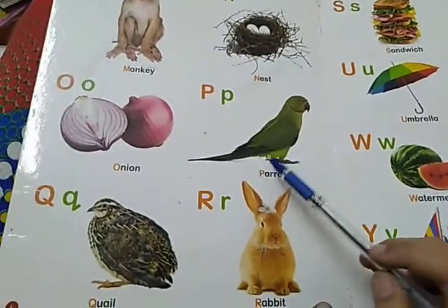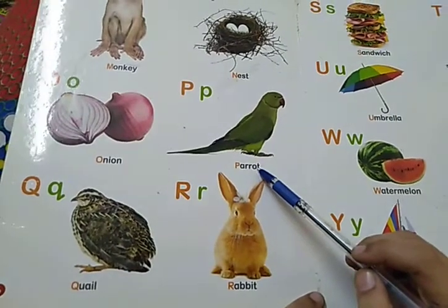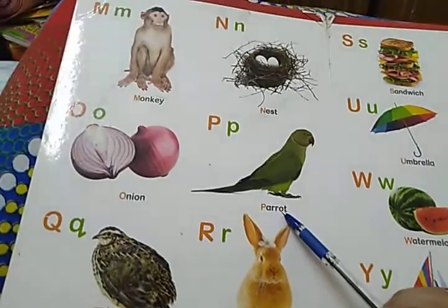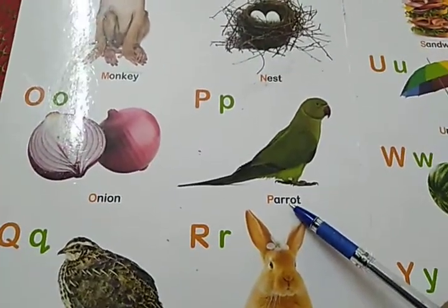This is parrot. Spelling of parrot is P-A-R-R-O-T. Parrot. Parrots always talk like us. They are copycats.